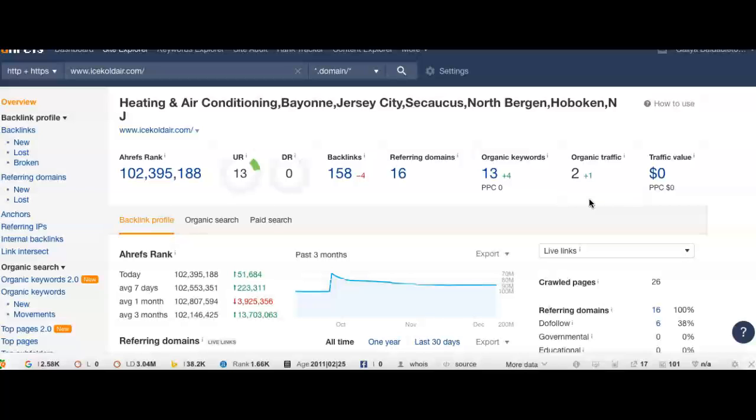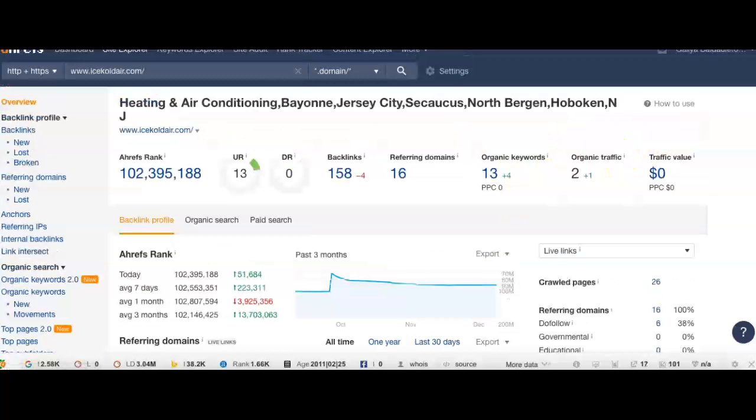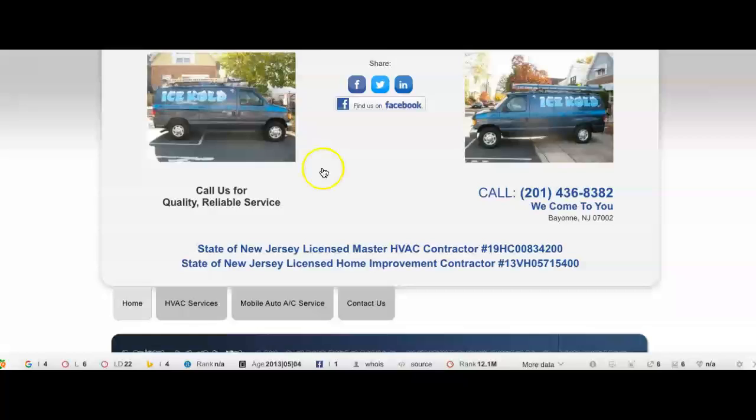Now, to put this into context, I pulled up a local competitor to see what their numbers look like. Right here, big difference. Let's run the numbers. 716 referring domains, 3,100 backlinks, almost 27,000 keywords they're ranking for, and getting at least 26,000 organic traffic or people visiting their website per month. Let me go back to yours. So boosting all these numbers, putting them up in the thousands is definitely something that's very doable, and we specialize in that. And let's go back to your website.